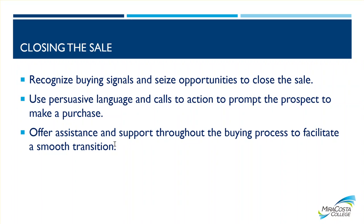Closing the sale. Not everyone can do this. It's not easy, and it does take a lot of practice. You want to recognize buying signals and seize opportunities to close the sale. Use persuasive language and calls to action to prompt the prospect to make a purchase. Offer assistance and support throughout the buying process to facilitate a smooth transition.